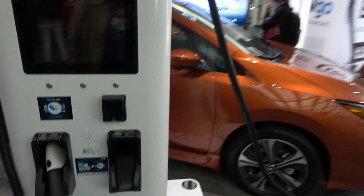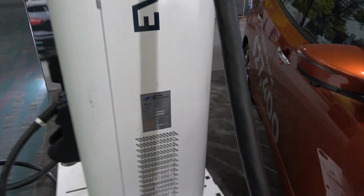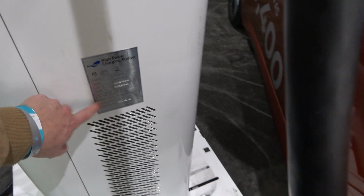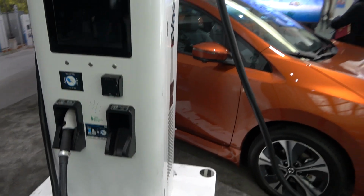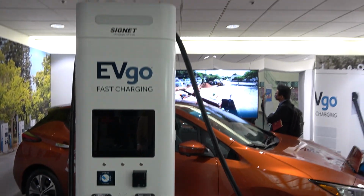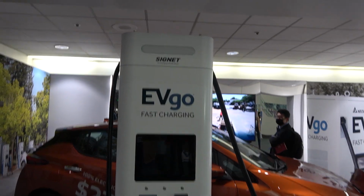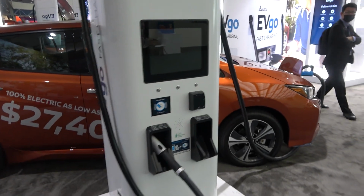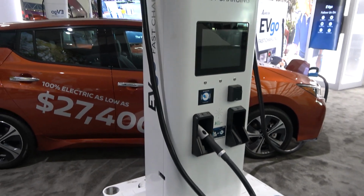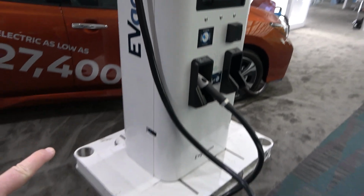Now, this is one of those things that I was wanting to verify too, because I haven't had a chance to get out to these sites yet, but the GM-funded sites are the 350 kilowatt or up to 350 kilowatt Evgo chargers, and Evgo is apparently using Cygnet for those chargers. So it's no longer just Electrify America using the Cygnet chargers, and of course this looks like the newest generation of Cygnet.